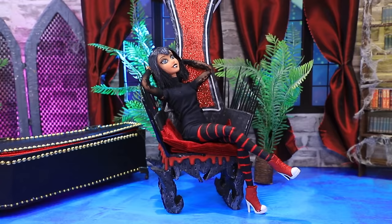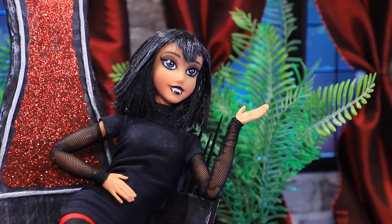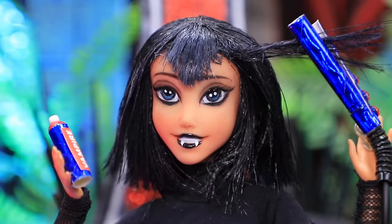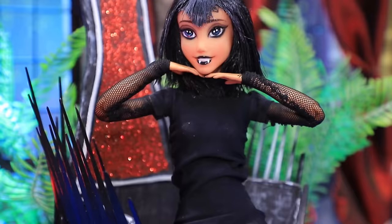Mavis is getting ready for the grand opening of the hotel. Time to doll up. Her hair has to look impeccable. So she uses a flat iron and hairspray to style herself. This night is going to be amazing. Yay!